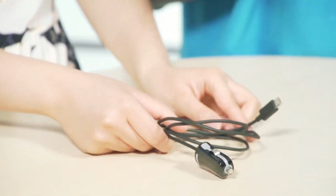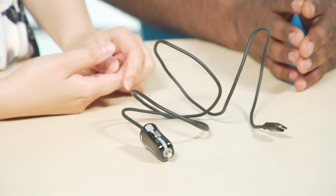And of course, it'll keep you from using your device, which will help you stop and avoid getting a ticket for distracted driving. Again, it's from our friends over at Logiix, and this is the Lite C charger for your car.